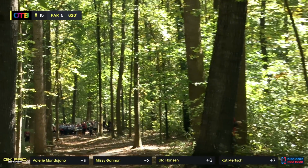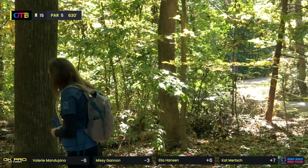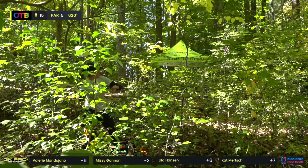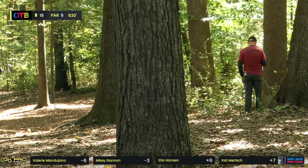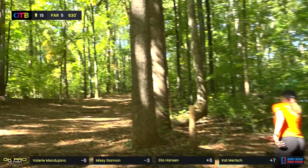Ella still just not scared to put it up high, but when you put the disc high like that, you get some brutal kicks. Valerie, scramble mode. Throwing all the way through the forest. I think that was good. It was crystal clear what happened there.